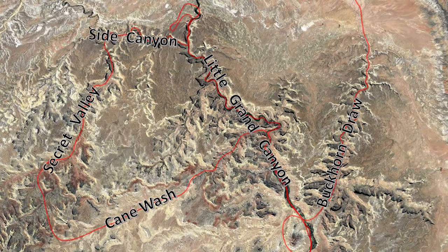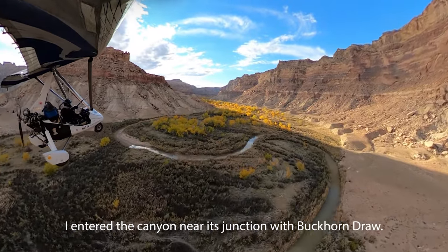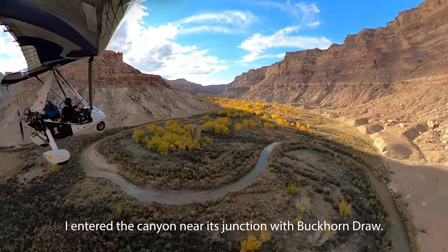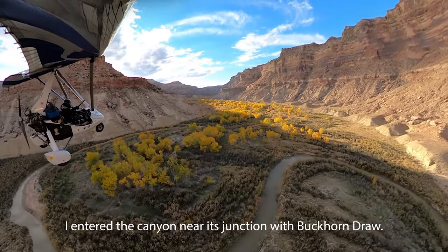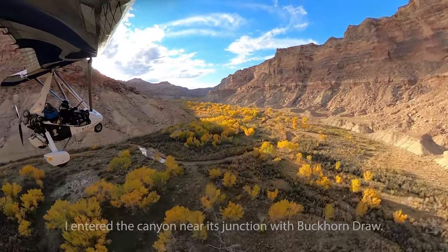Last fall, I explored the San Rafael swell area, flying the canyon shown on the map. Earlier in this flight, I flew down Buckhorn Draw and on to Mexican Mountain Airstrip to check out the conditions there. I planned to land and camp at Mexican Mountain at the end of the flight. I came back here to fly the Little Grand Canyon of the San Rafael River in late afternoon. This is just past the bridge at the bottom of the canyon, near the junction with Buckhorn Draw.